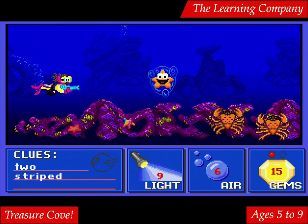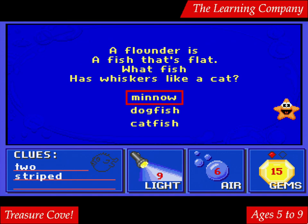A flounder is a fish that's flat. What fish has whiskers like a cat?